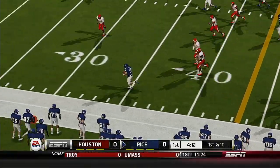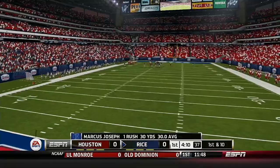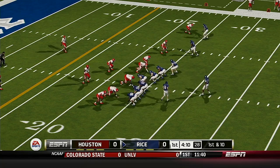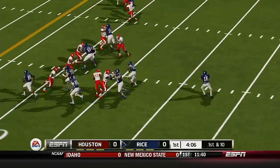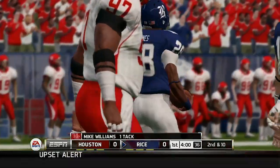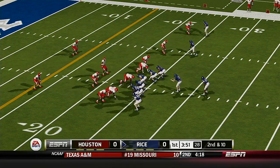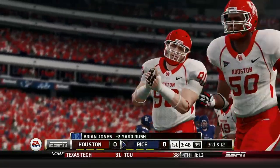Here's an opening. He's at the 30. Tackle made around the 24-yard line. Rice is not only looking to win this one, but they could set some records along the way. I mean, that's secondary to the real work. First of all, you want to win the football game. And he is drilled at the 24. Brought down before it could go anywhere.